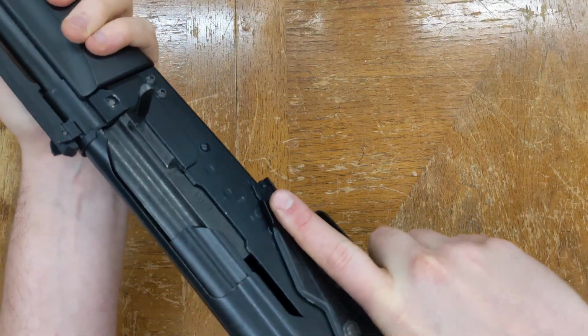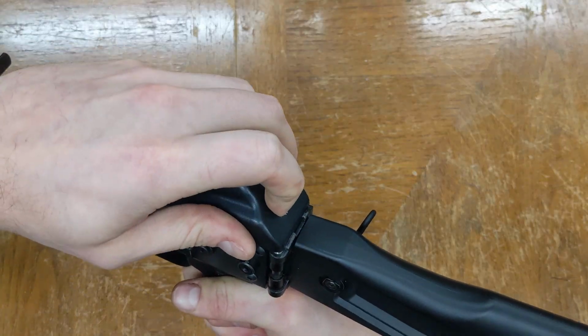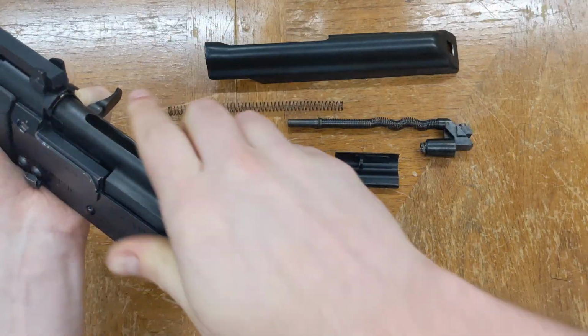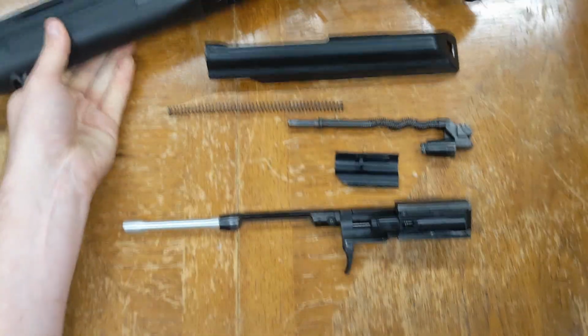First, we set the gun to fire and charge it to cock the action. Pressing in the spring guide frees the dust cover. The guide goes forwards to free it, and takes the recoil spring assembly with it, and once it's out I can pull out the bolt carrier, and that's the gun field stripped.